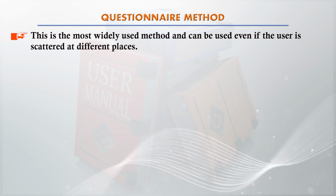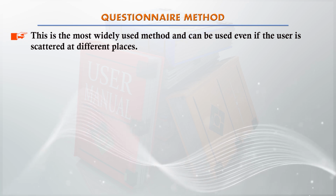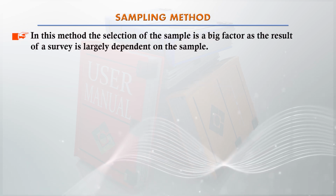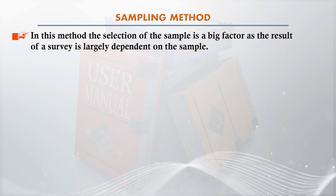Questionnaire method. This is the most widely used method and can be used even if the users are scattered at different places. Depending on the need, the questionnaire is framed, taking care that no item is missed out. Sampling method. In this method, the selection of the sample is a big factor, as the result of a survey is largely dependent on the sample.